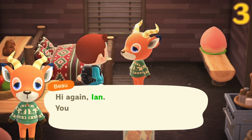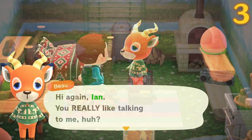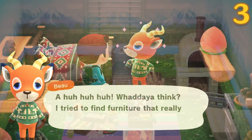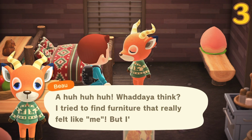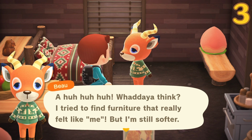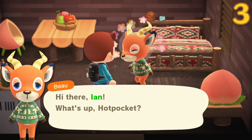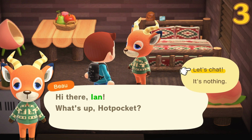Thanks to his adorable looks, his laid-back personality, and his oh-so-beautiful campsite-inspired custom home, it's no wonder Beau is one of the most popular lazy villagers in the game. Just one look is enough for you to know that you'll be fawning all over him if he ever decides to settle on your island.